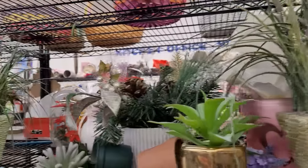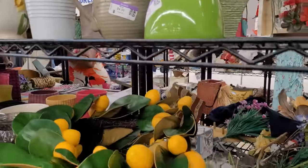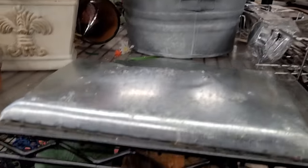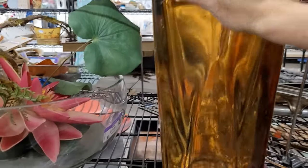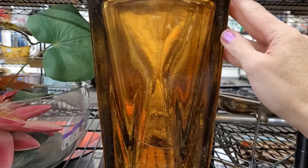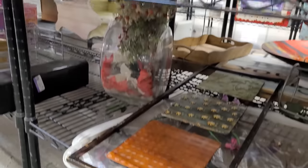Let's see. Silk plants. Somebody just popped that lemon wreath back. I think she changed her mind. This is a lovely big glass piece. Amber glass, very, very heavy that. I don't think it is art glass, but it is quite stunning. Sadly, a big chip on the rim, so that makes my decision for me. We will leave it.